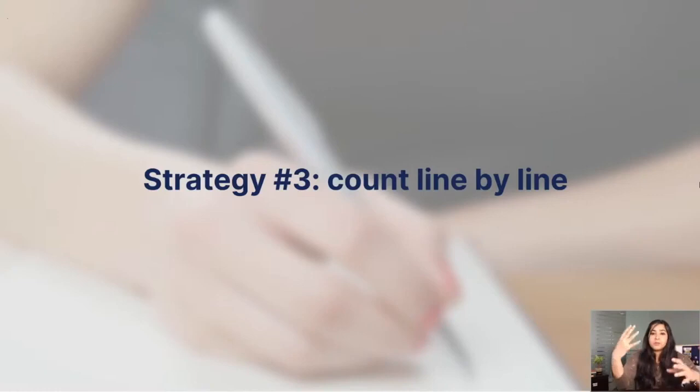So make sure, this is where counting line by line comes in. You won't have enough time to count each and every single word. So when you're practicing, practice counting line by line. So see how many words you write on one line and then count the lines. Okay, so let's say you write 10 words per line, you'll be able to calculate how many words you've written in total. So you don't spend so much time at the end where you could be using that to write your essay or make the changes that you need to change.